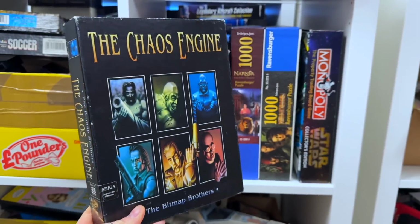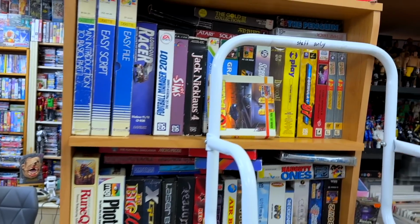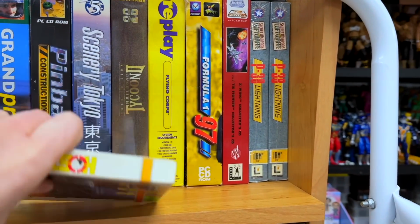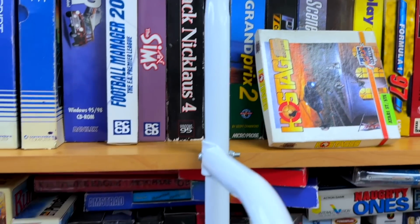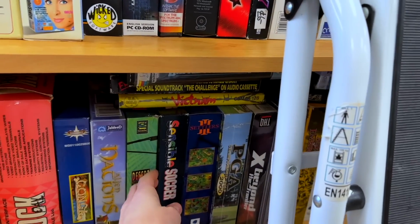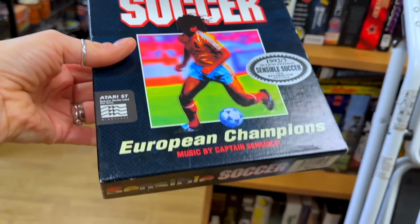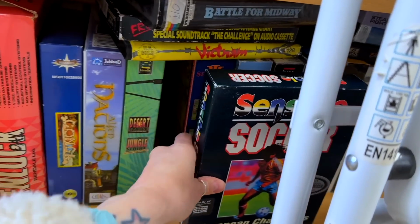So I was saying, yes, nice big hitters here, a bit of Chaos Engine, but then here we have some big box PC, which is becoming more and more collectible as the years go on. I know Metal Jesus is a huge fan of big box PC. Looks like we have more Amiga down there, with of course the classic Sensible Soccer. Oh, this is an Atari ST, I do stand corrected, but still pretty gnarly.